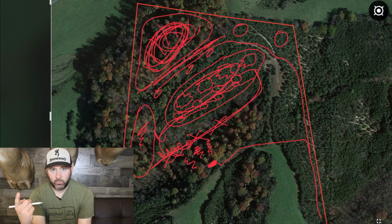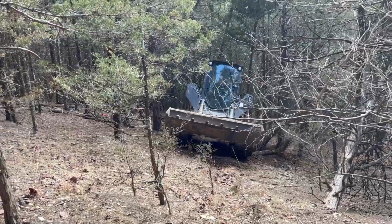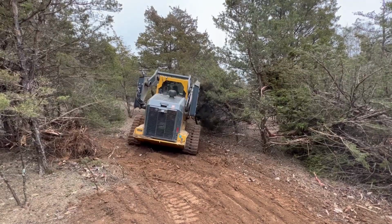and we increased food by opening up the canopy. We did a bunch of hinge cutting through certain areas through here. We took the skid steer. So there's a bunch of different implements that we used to create the better habitat for these guys, and I think they're going to have huge success.